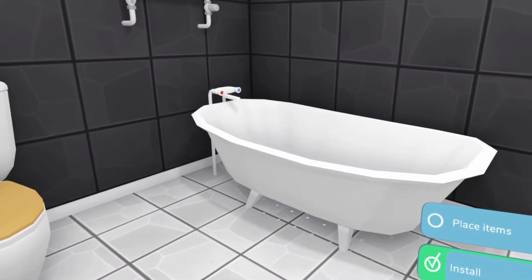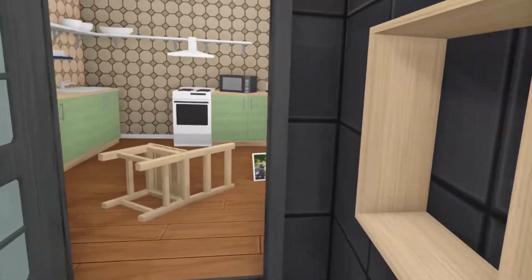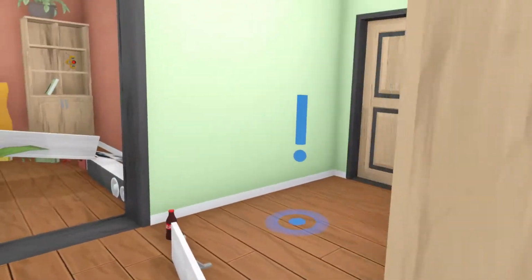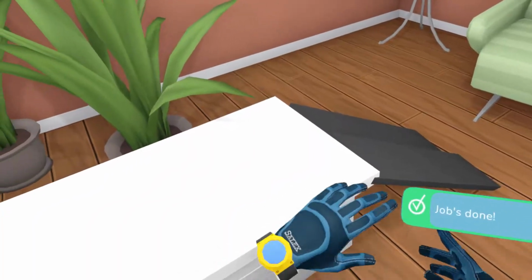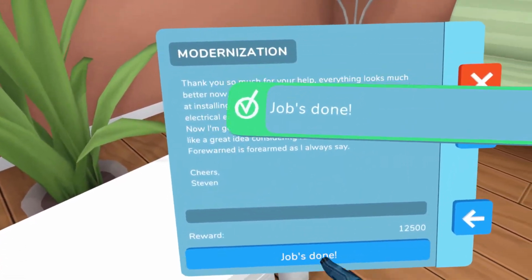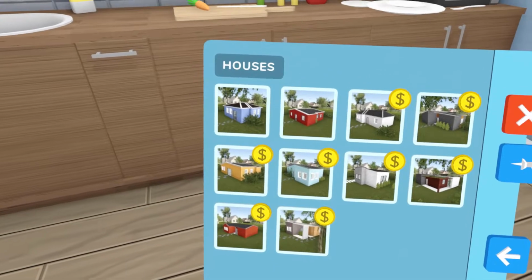The bugs I experienced were just the ones I mentioned earlier. You do have full locomotion and snap turning. There's also teleportation and comfort options, as well as a vignette effect. Now, I've spent approximately 6.5 hours in the game. I did finish the main portion of the game.